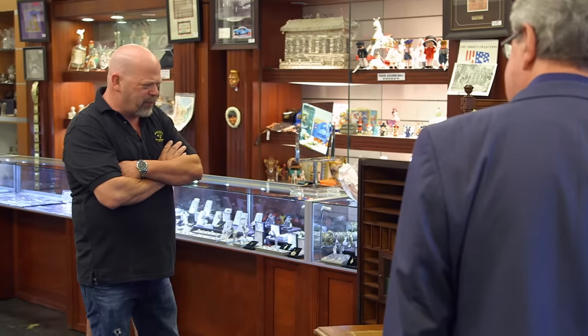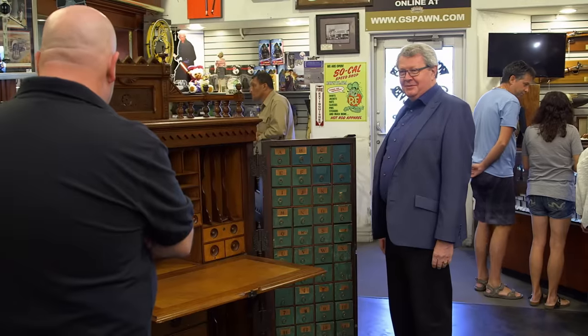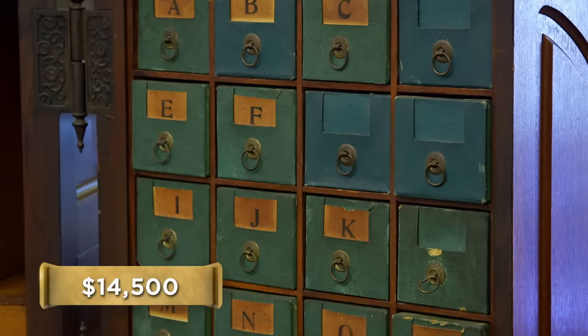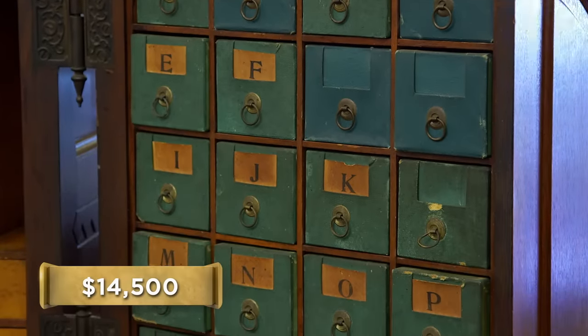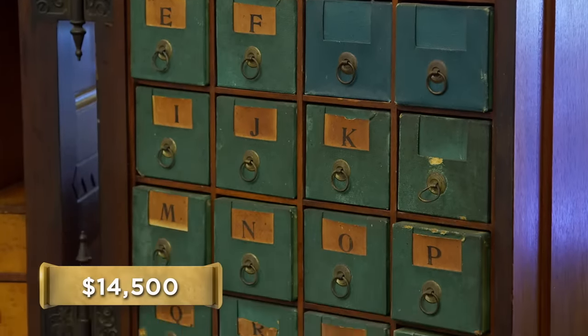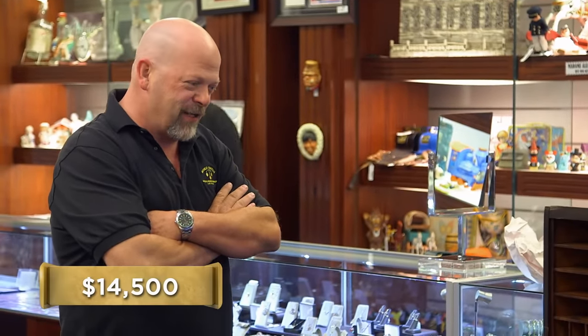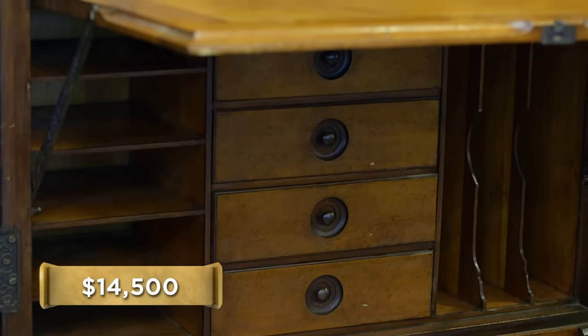Okay, so how much you want for it? I want $14,500. I'm in love with this thing. I'm 99% sure everything's cool, but do you mind if I have someone look at it? Not at all. I don't know if there were different companies making them and selling them as Wootons later on. Right. Give me a few minutes.